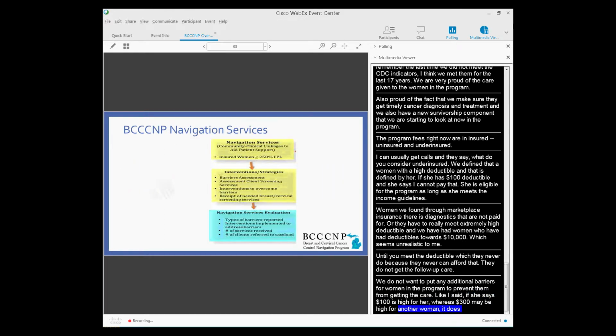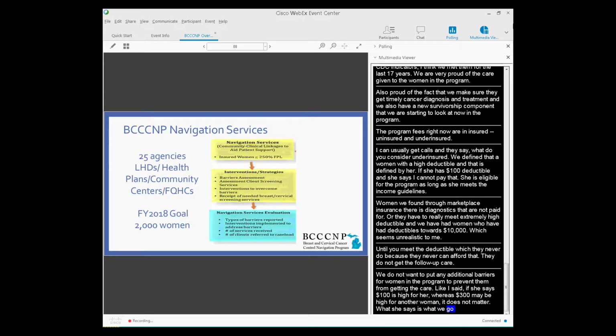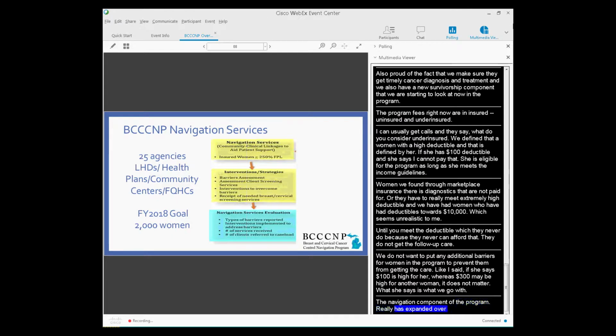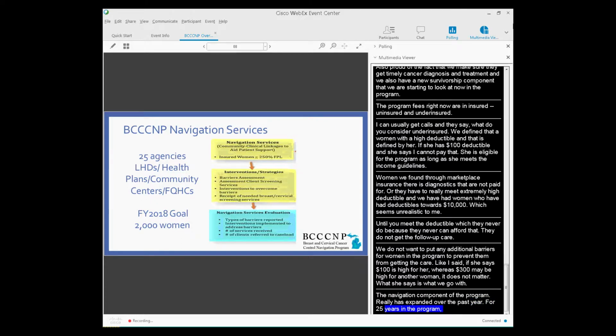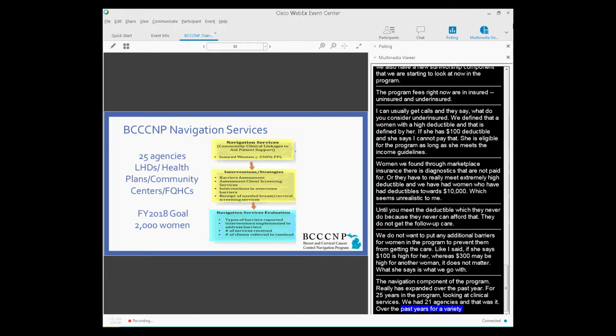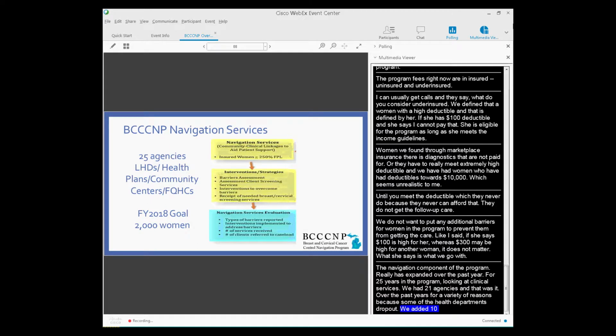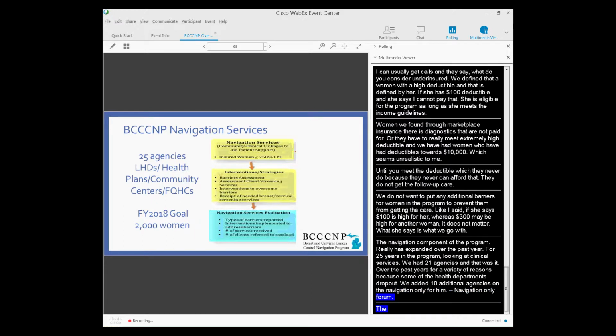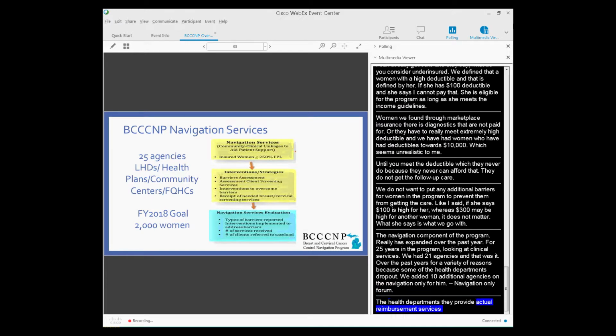The navigation component of the program really has expanded over the past years. For 25 years in the program, when we just looked at clinical services, we had 21 agencies, and that was it. Over the past years, for a variety of reasons, some of the health departments dropped out, but we added 10 additional agencies to do navigation only for us. So our clinical agencies, the 15, the health departments and Karmanos, provide actual reimbursement services through the program, but they also provide navigation services for insured women.